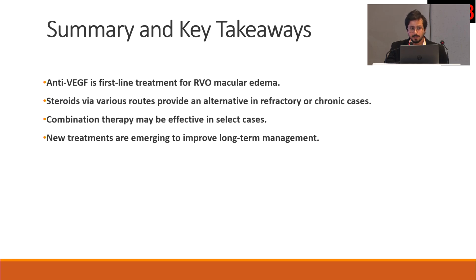So the key takeaways are: anti-VEGF is the first-line treatment for RVO patients. Steroids via various routes provide an alternative in refractive and chronic cases. Combination therapy can be effective in select cases, and the new emerging treatments improve long-term management.